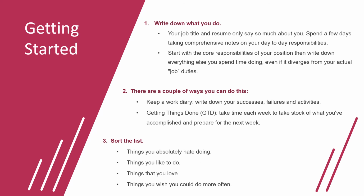To start your plan, write down what you do. If you're not working right now, think about the last place you worked at. Start by thinking about what your day-to-day tasks look like. Of course, our job title and resume only say so much about what we do. Many of us can relate that we do more than our actual job title, so spend some time thinking about what you actually do. Start with the core responsibilities of your position, the things you do every day. Then write down everything else you spend time doing at work, even if it diverges away from your actual job duties.